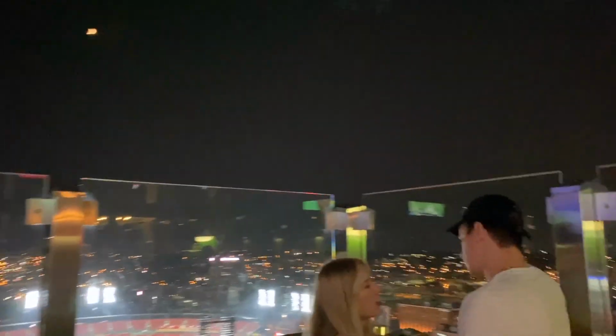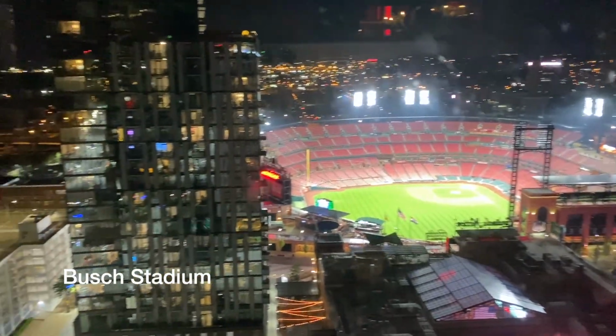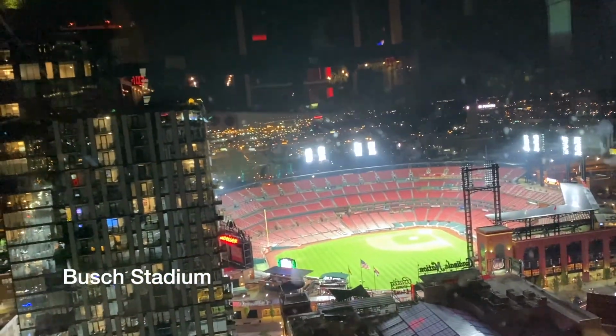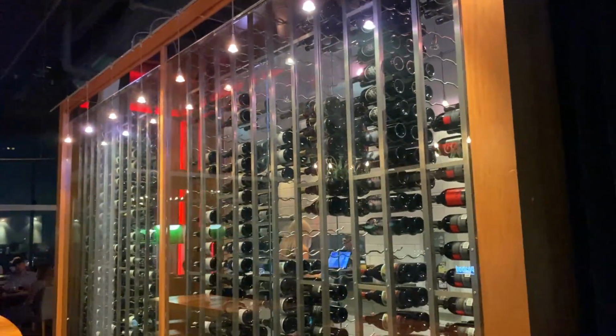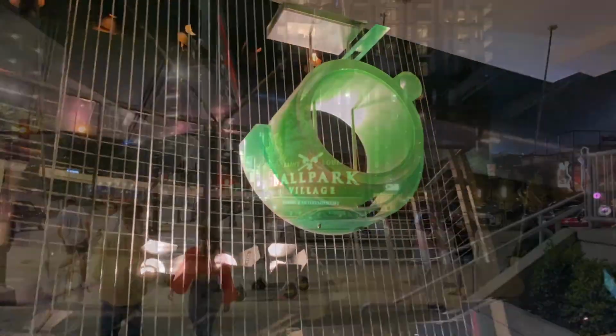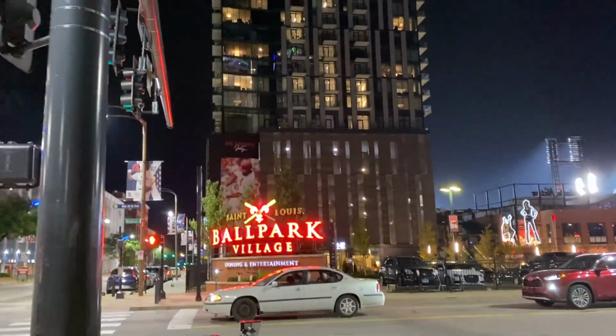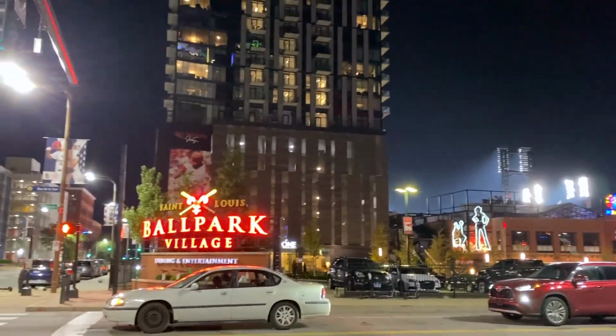Oh my God, you can see the stadium. Oh my goodness. You can see the stadium here. Oh my. Okay, that's beautiful. This is pretty. This is so much nicer at night, girl. It's like mini Vegas.